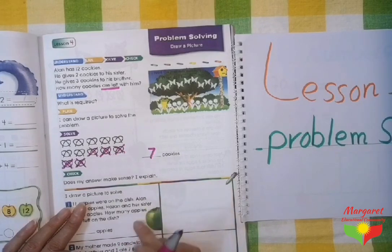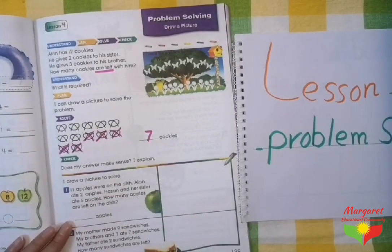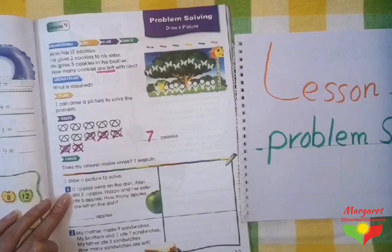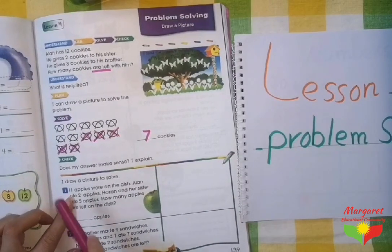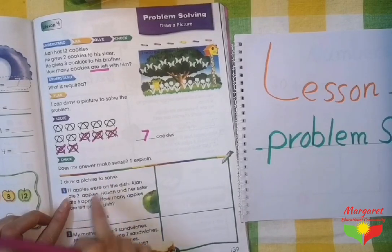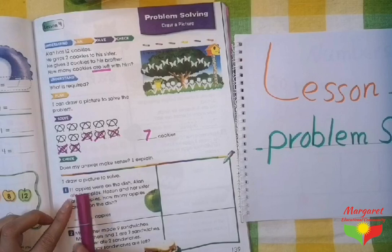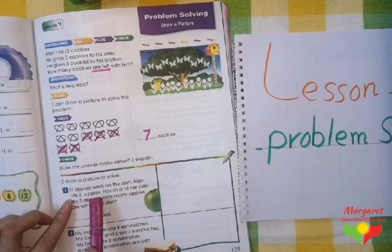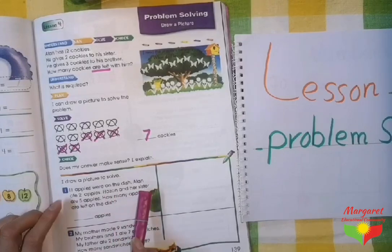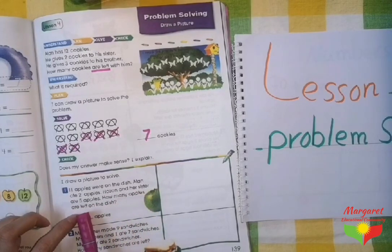Okay. So look at these examples. Number 1. We draw the picture to solve. Number 1. 11 apples were on the dish. Alan ate 2 apples. Hozan and her sister ate 5 apples. How many apples are left on the dish?